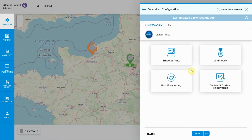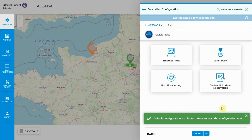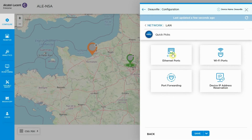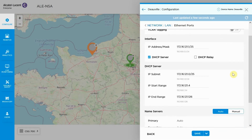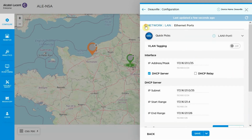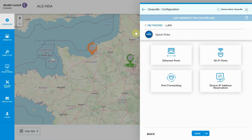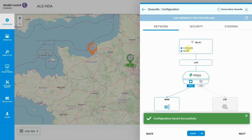For the LAN, we have firstly the Easy Quick Picks button, which will pre-populate the configuration for the LAN and the wireless LAN interfaces. Let's have a look at the wired LAN interface. As you can see, it has automatically chosen subnets which do not conflict with the subnets of the other sites. It has already enabled the DHCP server and DHCP scope, as well as DNS. Of course, I can change all this and set it to what I need it to be, but I'm happy with this. There are similar settings for the wireless LAN, and I'm not going to show you that. I'm happy with that. I'm going to click on Save, and I will continue with the security tab.